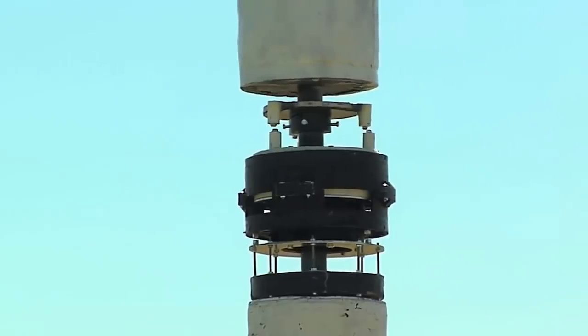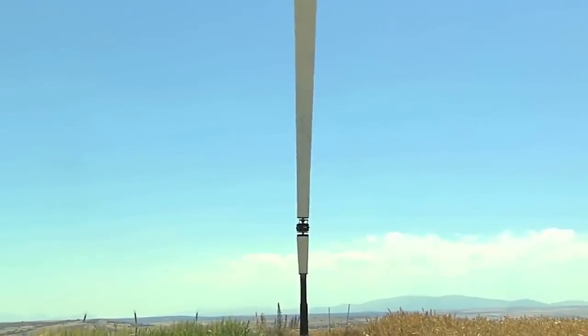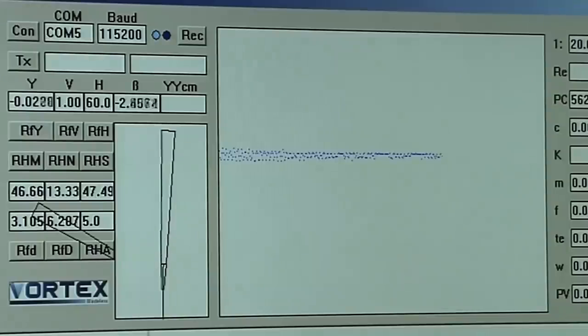This design was developed by specialists from the Spanish company Vortex Bladeless. The blades are the most fragile part of the generator, and their breakage causes the loss of functionality of the entire installation. In addition, they can freeze over, which reduces the efficiency of the operation.